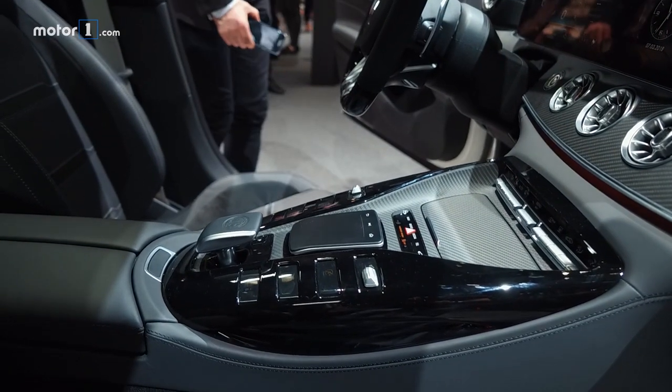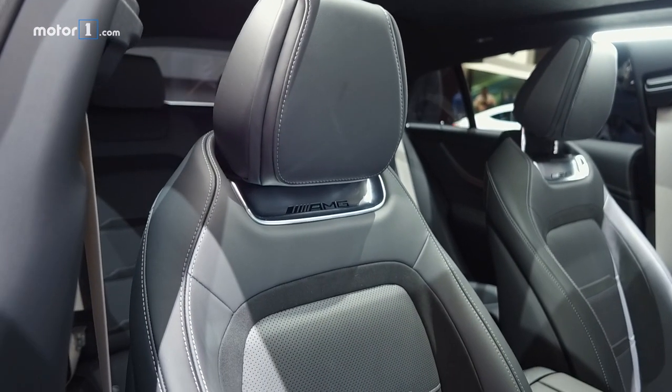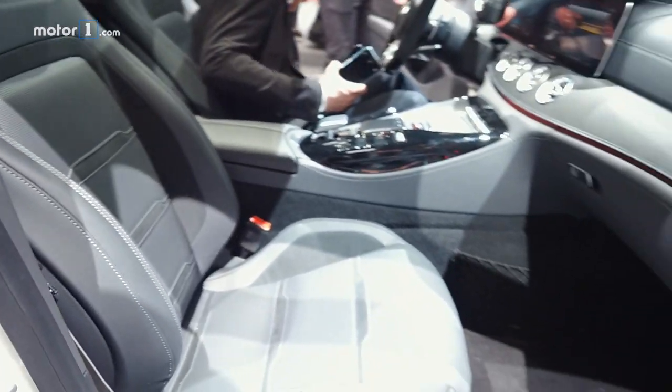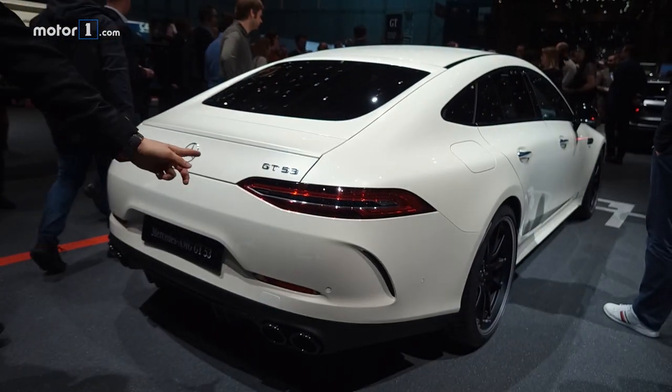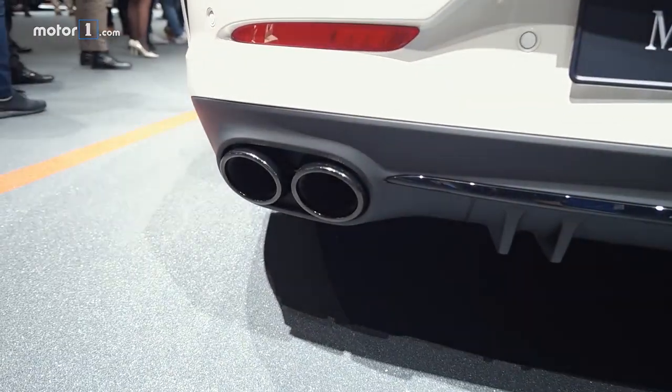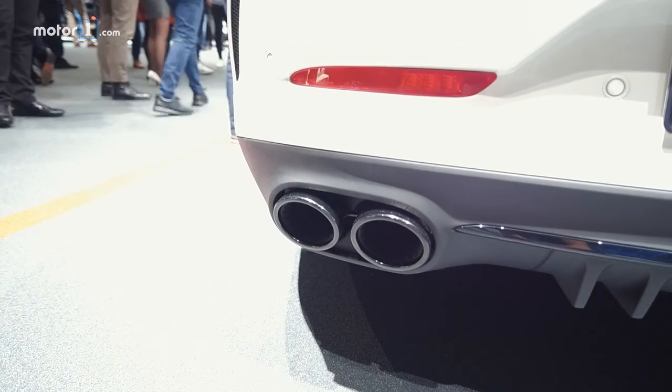The car shown here is the GT53, which has a mild hybrid turbocharged inline-six engine with 429 horsepower. The GT63 packs an incredible 577 horsepower from a bi-turbo 4-litre V8, and the GT63S cranks that up to 630 horsepower.